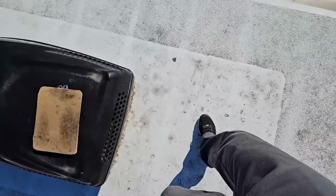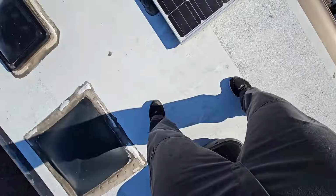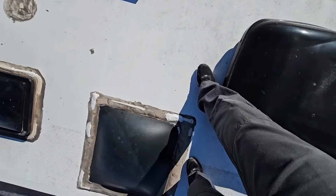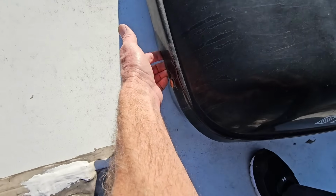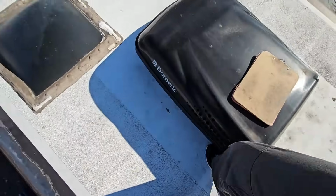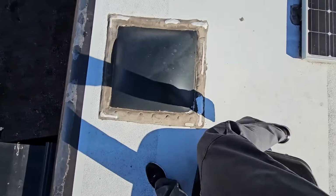Now, like every roof inspection, I like to try to walk as much as I can to feel for any soft spots. It is more difficult to look for cracks when it's so dirty like this, but I think we noticed at the storage facility that this AC shroud is cracked. I will still lean up against it and make sure it's not loose, but luckily that AC is not loose and it's not rotten in front of it.